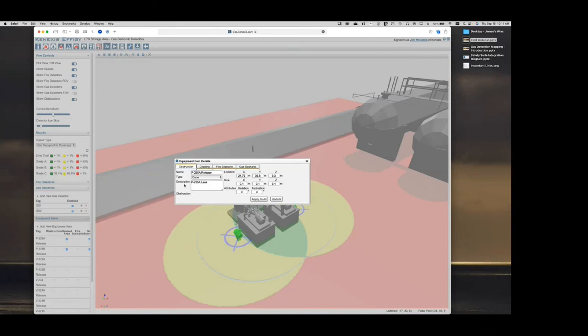And here I am. The grading is in here. It's grade C, so I only have to get to 60% coverage. We could change that here if we wanted to. I'm not going to do fire scenarios. Fire scenarios are jet fires, and jet fires depend on the gas and all that kind of stuff.